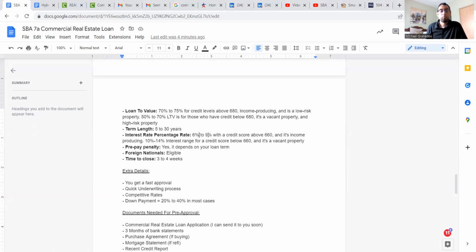And I know with today's marketplace, it can seem a little daunting what you'll actually have to be paying over the years. But if it's something that's going to be used and of high value, and you see that there's a big return on this, then it makes sense to move forward, and it exceeds the repayment, of course, especially when you're having such a low amount. And it's income producing. So 6 to 9% with credit score above 660, and it's income producing.